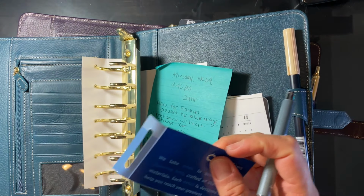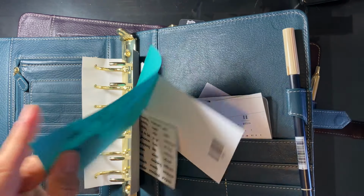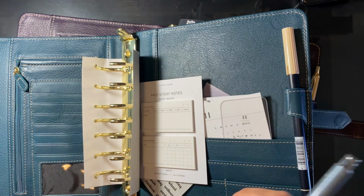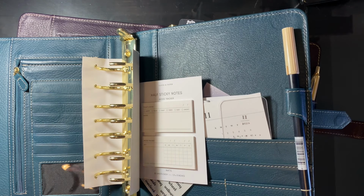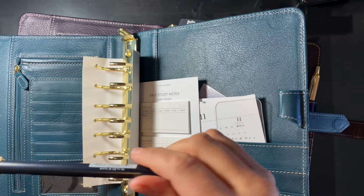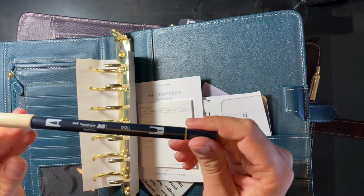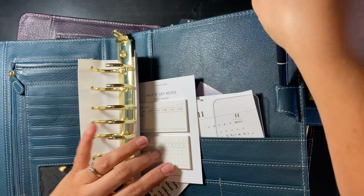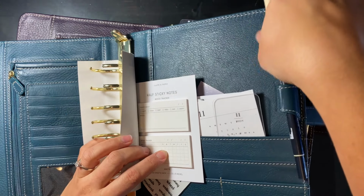I do have a few notes in here. I've got some of the sticky notes I'll be using. I'll put the pen aside. I also have this highlighter I'll be using this month. This is the 990. It's either sand or tan. I can never remember. But I thought that would go well with the binder this month.